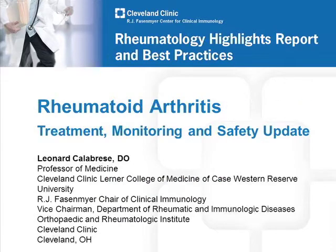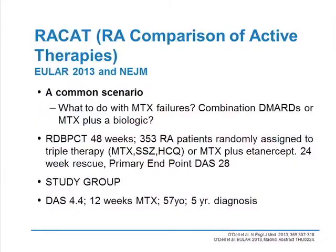Today we're going to drill into EULAR and some of the interesting data that's come out from there. We're going to be talking about RA, treatment and monitoring, and we have a lot to talk about, so let's get into it. The first study is the RACAT study.